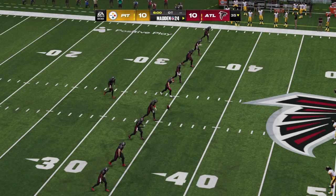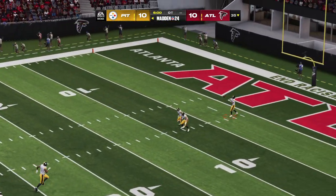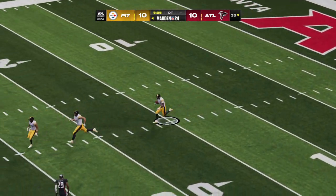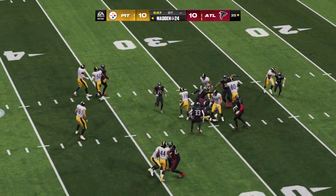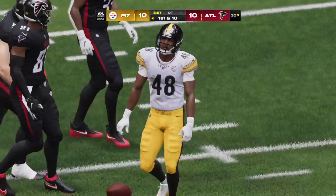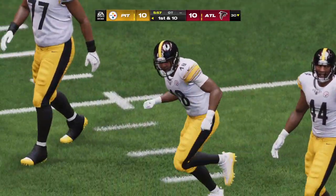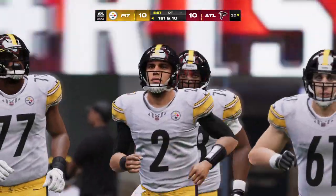So it's the Steelers who will have the first chance to go down and score here in overtime as we are back underway. And a nice return sets him up pretty good here right at the 30-yard line. And now out come the Steelers.